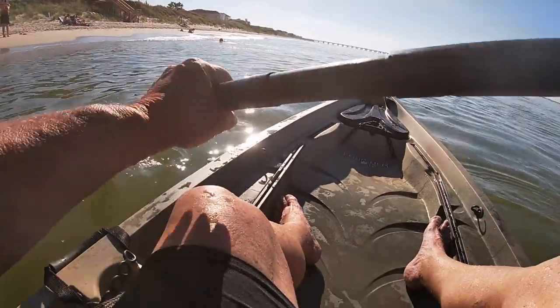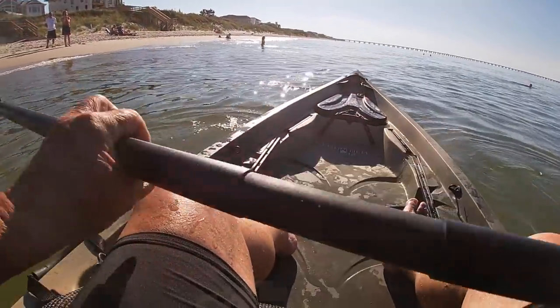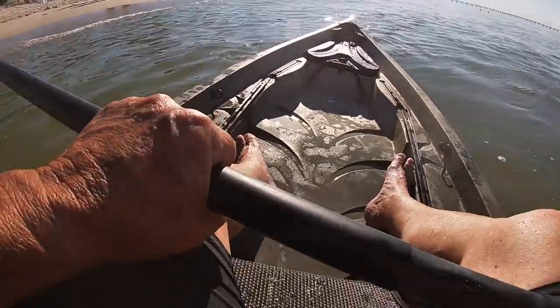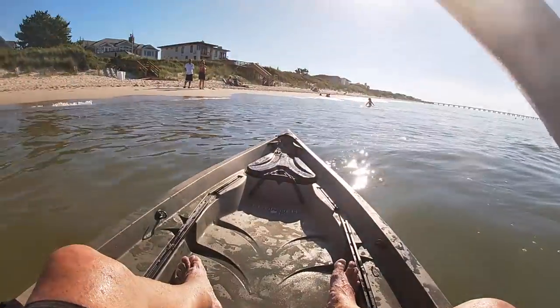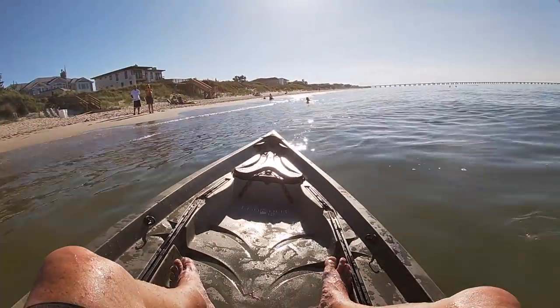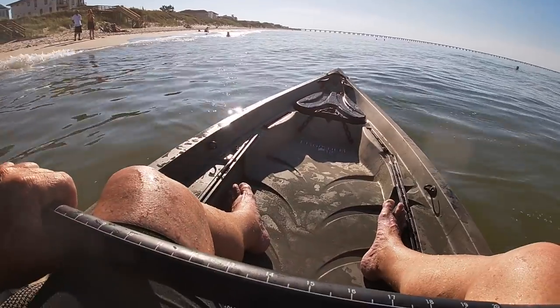I'm sideways now in the waves, but now you can see there aren't any waves except these little teeny rollers coming in, that don't amount to a hill of beans. Here comes a couple of nice ones. Nothing like boat wakes though.